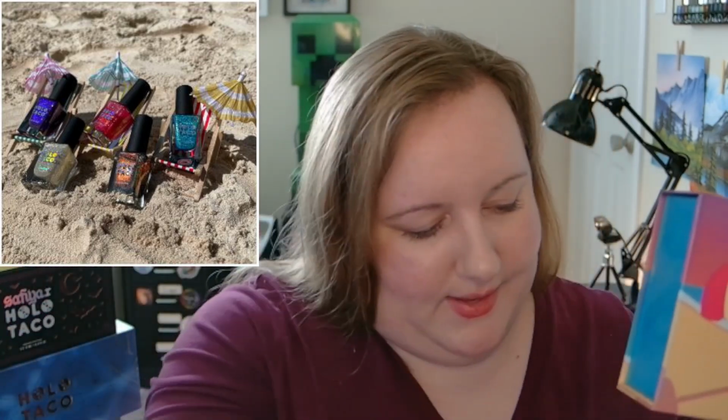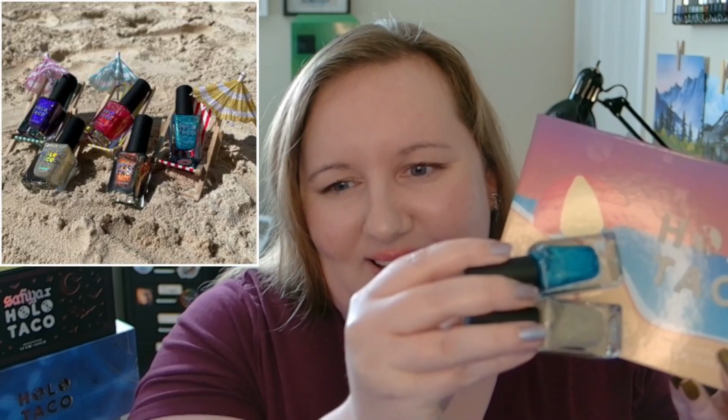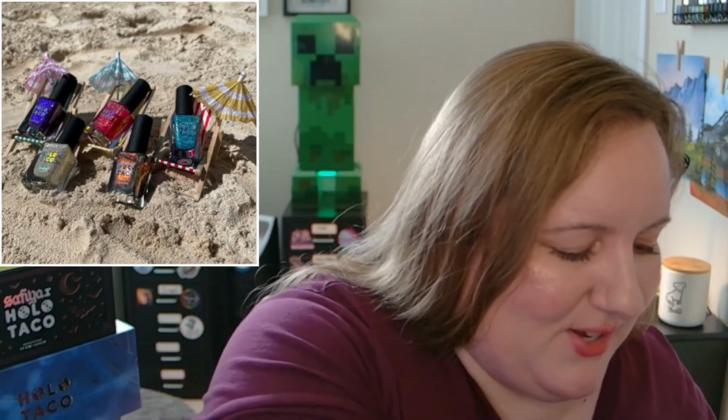I would say that my favorites from this collection are definitely Beach Please and Never Tied Down because it's the perfect beach manicure. Like, I used it so much in June and July when I was doing beach manicures, so those have to be my favorite.